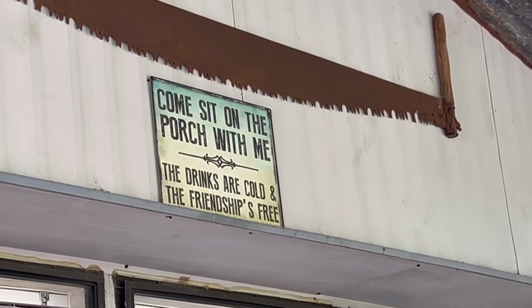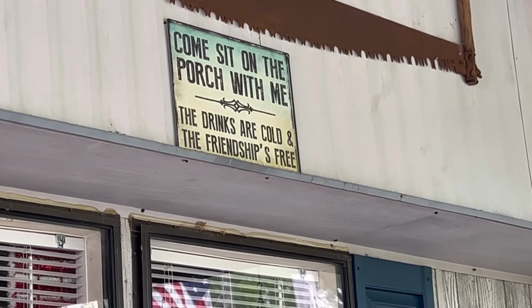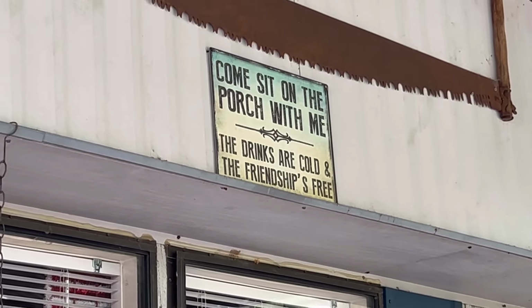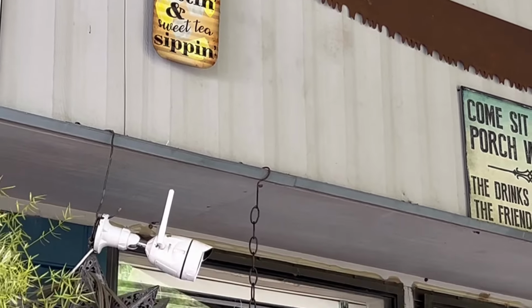But there's my "Come and sit on the porch with me. The drinks are cold and the friendship is free." And y'all, that is very, very true. I had a very dear friend give me that one. And then my sister give me that one. "Front porch sitting and sweet tea sipping."